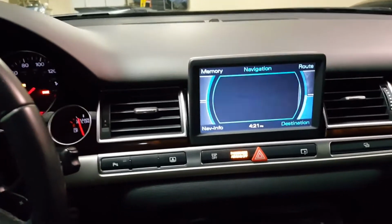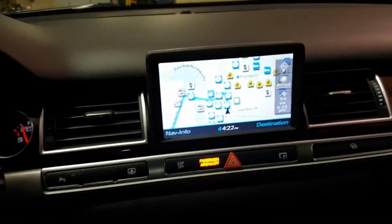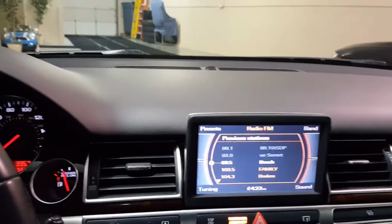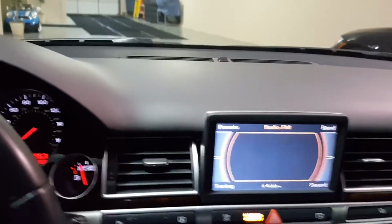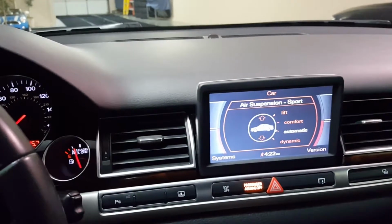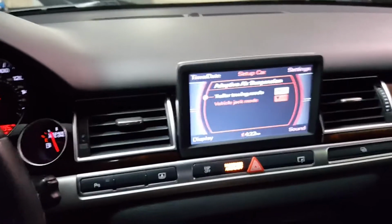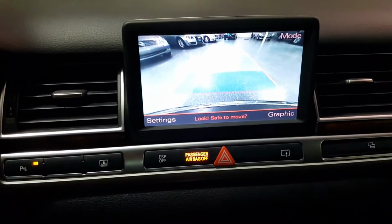The screen raises. Follow the road. There's the navigation, and it's also used for radio and other functions. There's the suspension settings, and so on. Here's the backup camera. There you go. It's a nice feature.